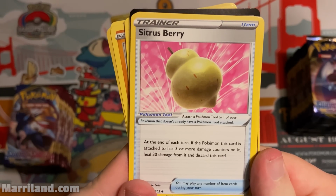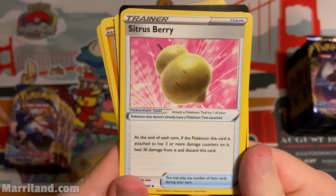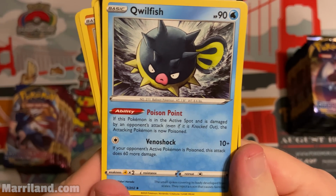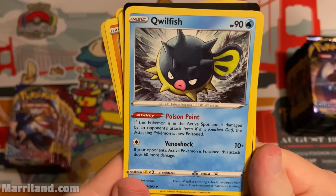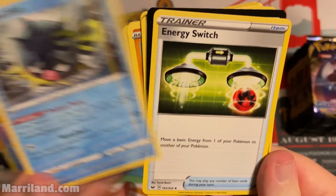Citrus Berry. At the end of each turn, if the Pokemon this card is attached to has 3 or more damage counters on it, heal 30 damage from it and discard this card. Oh, that's kind of nifty. Quillfish. If this Pokemon is in the active spot and is damaged by an opponent's attack, the attacking Pokemon is now poisoned. And then Venoshock. If your opponent's active Pokemon is poisoned, it does 60 more damage, so 70 for 1.